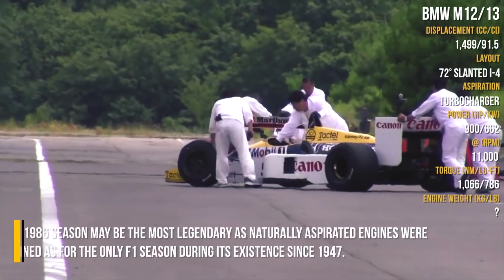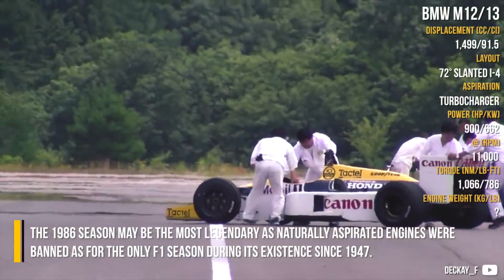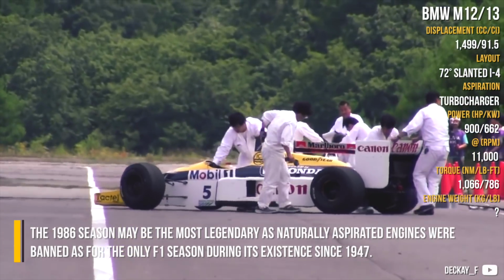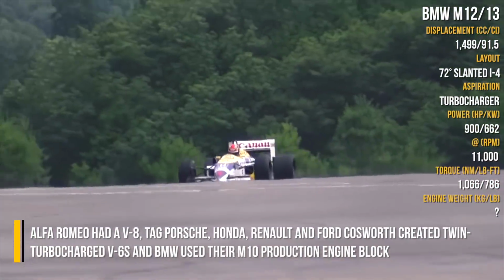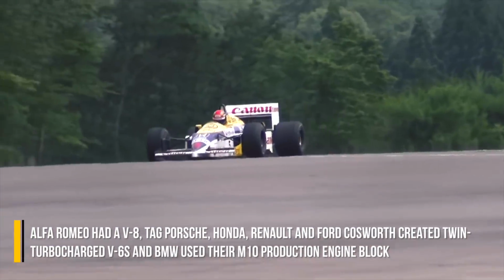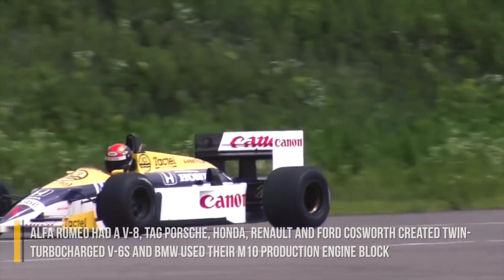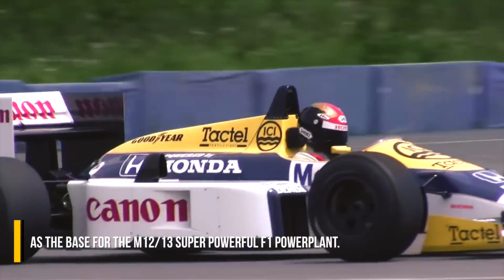1986. The 1986 season may be the most legendary, as naturally aspirated engines were banned as for the only F1 season during its existence since 1947. Alfa Romeo had a V8. Porsche, Honda, Renault and Ford Cosworth created twin turbocharged V6s, and BMW used an M10 production engine block as the base for the M12/13 super powerful F1 power plant.